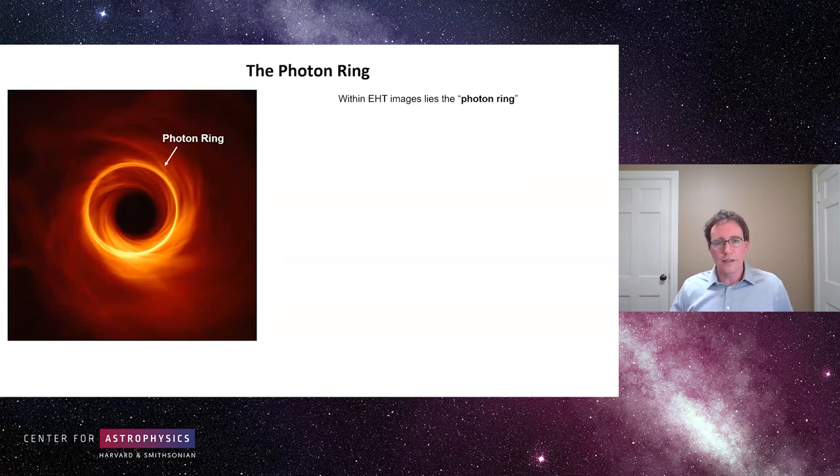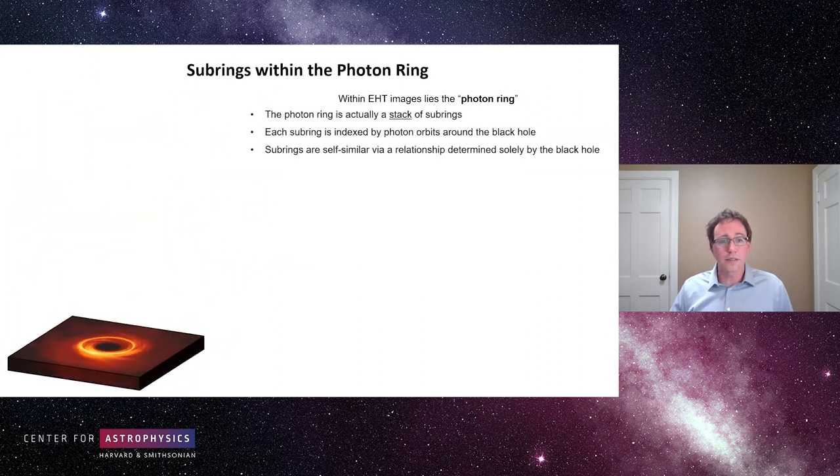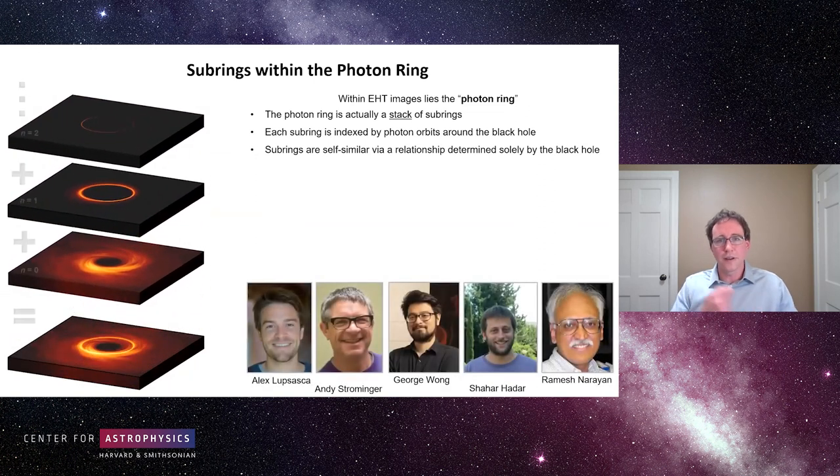Now, this photon ring is actually composed of a stack of increasingly sharp subrings. And these subrings are produced from light that's traveled around the black hole increasing number of times, just like in the Darwin picture. Because of that, the subrings have self-similarity that's determined solely by the properties of the black hole space-time. So this is a project that I did with a number of people locally, and just a few of whom are highlighted there at the bottom.